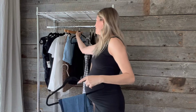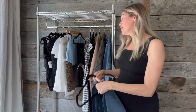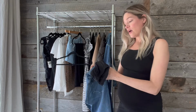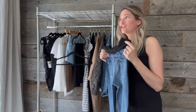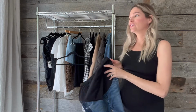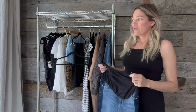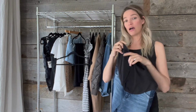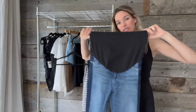Last is a pair of maternity jeans. And I got these from Rent the Runway. I rented them first because I wanted to try them because I've heard mixed reviews. Some people say, don't do maternity jeans, they're so uncomfortable. And other people swear by them. Different maternity jeans have different tops. This one has the band that's built in.